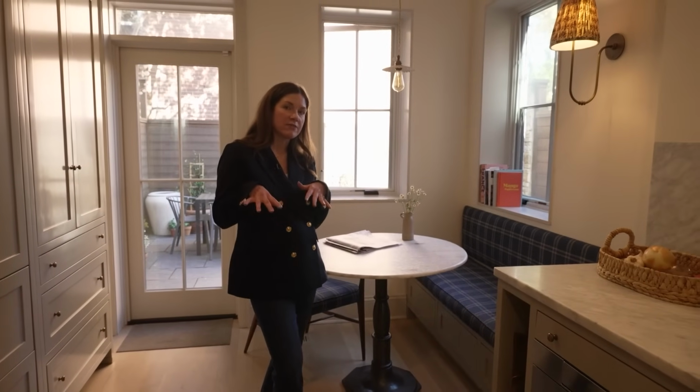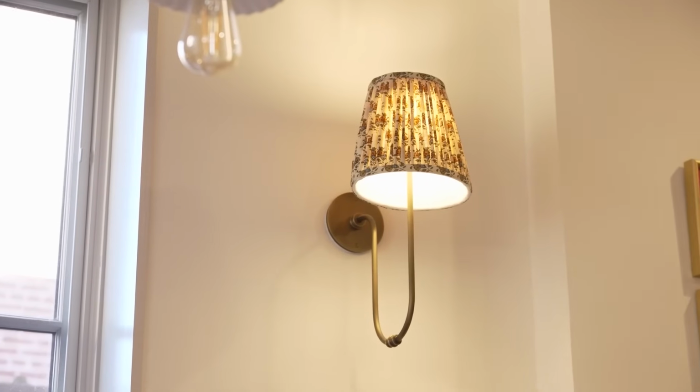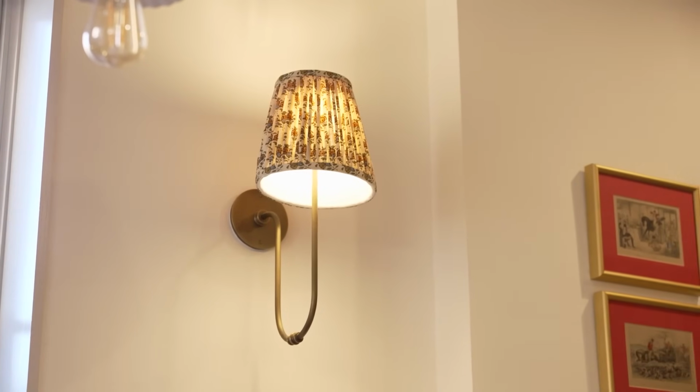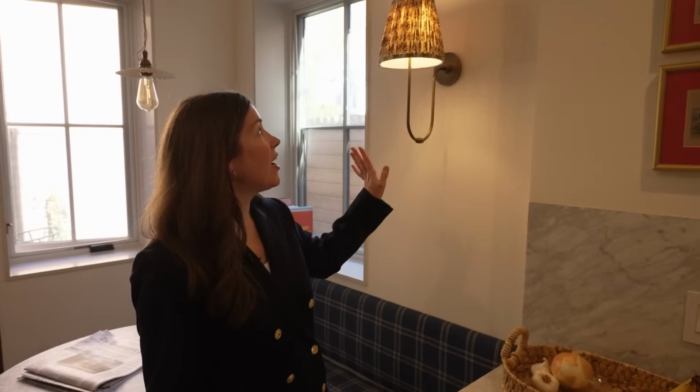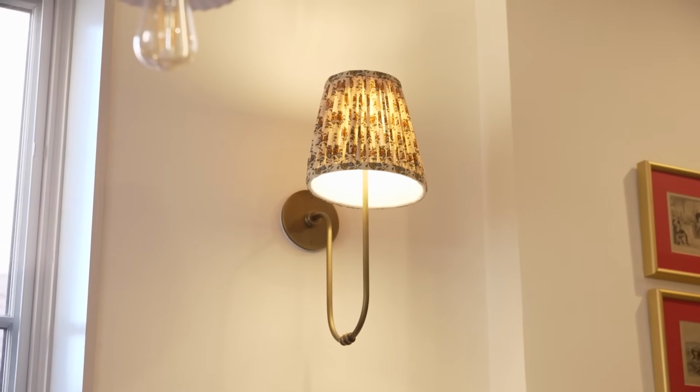So it brings a little bit of that color and pattern out into the rest of the house as well. This little sconce is one of my favorite lights in the whole house. In the evening, I love when we have all the lights out, but I just have this particular light on because it gives such a lovely glow. This is a light from Urban Electric, and then I did this custom pleated shade.